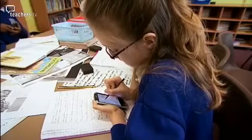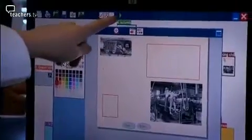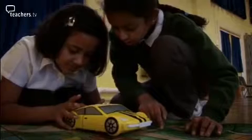There's a danger of taking the children into an ICT suite, for instance, and working on a level 3 type activity, whereas ICT is a tool to be used across the curriculum. There are lots of different packages being developed that, to me, make ICT much more exciting and more fun.